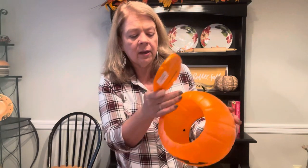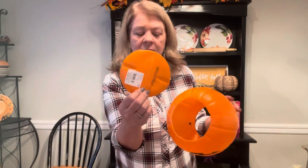It's probably because I'm using the same scissors I used last year to make the ones that are on my porch now, and they've gotten dull. But this is pretty thin plastic. It is a little bit thicker on the bottom, especially the closer you get to this circle.